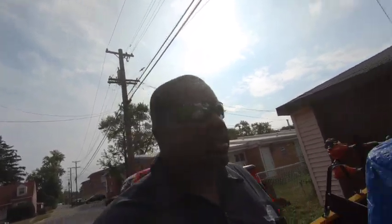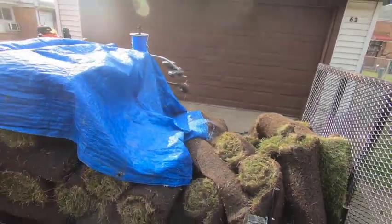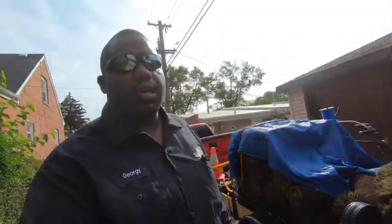Hey, I'm back. We picked up the sod. We're on location to drop the sod. Let me show y'all something. We had a little incident. Hey, make sure you strap your sod down good. I didn't know it was going to do that. My brother-in-law told me it was, so I have to re-prep this area because I see some weeds are starting to grow, but hey, we're going to be all good. All right, holler back.